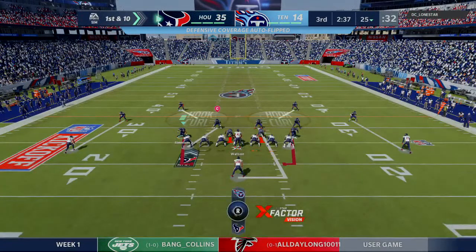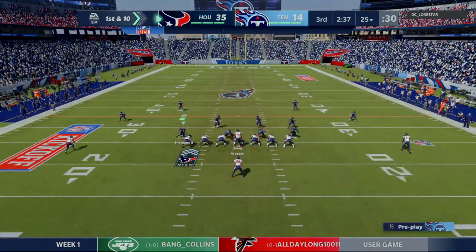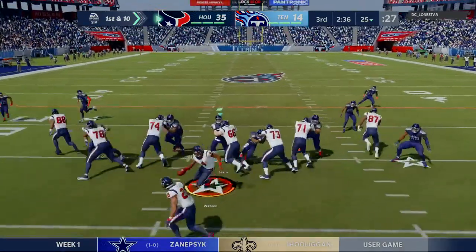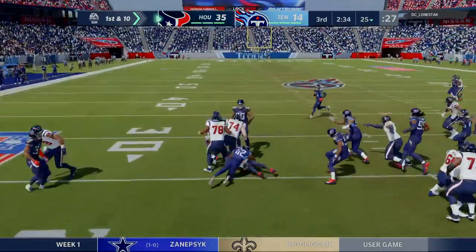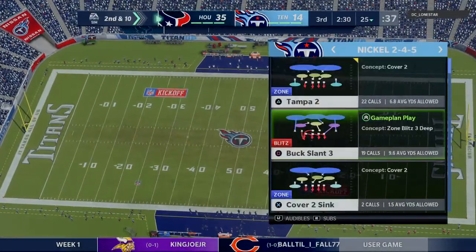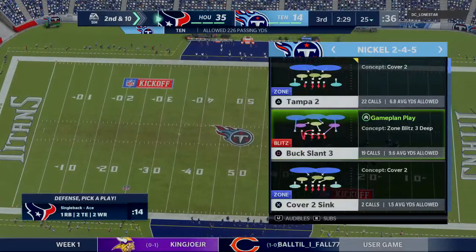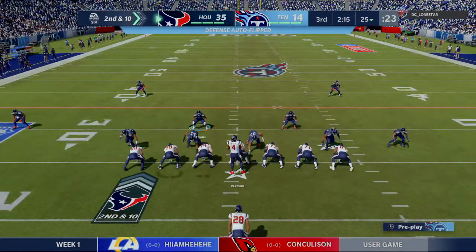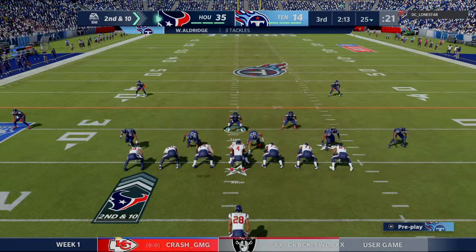Watson will bring up the Texans here, 1st and 10 at their own 25-yard line. They'll run with Pollard to begin the drive. And for one of the few times here today, this run's not going to go anywhere. Taken down right. Call it no gain on the play, and it'll be 2nd down. 2nd and 10, 3rd quarter of the season opener.